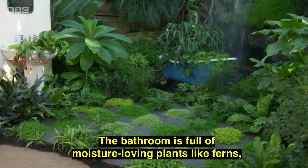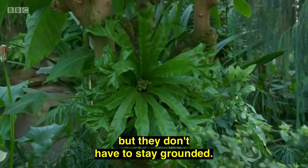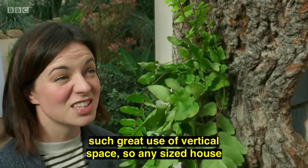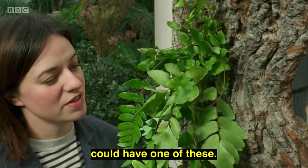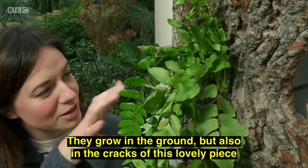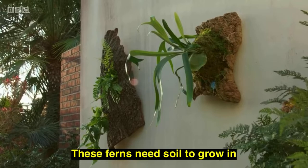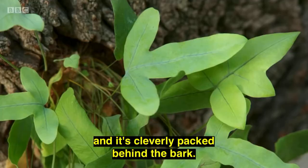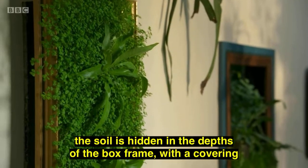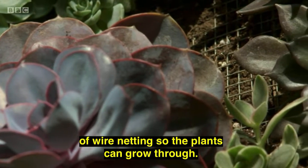The bathroom is full of moisture-loving plants like ferns, but they don't have to stay grounded. This is one of my favourite things in this exhibition because it makes such a great use of vertical space. So any sized house can have one of these. It also shows how versatile ferns can be. They grow in the ground, but also in the cracks of this lovely piece of bark. Perfect for a nice, moist bathroom. These ferns need soil to grow in, and it's cleverly packed behind the bark. For these living pictures, the soil is hidden in the depths of the box frame, with a covering of wire netting, so the plants can grow through.